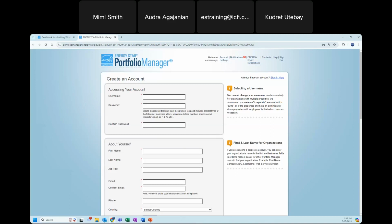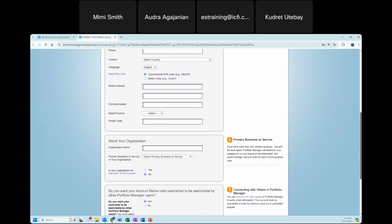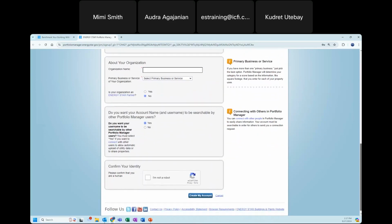You'll follow the prompts as you can see on the screen, and then you'll click this blue button down at the bottom to create your account. Now I'm going to X out of here and we're going to go back to log in to my account.